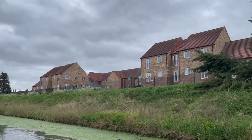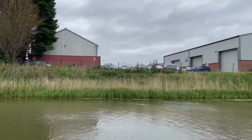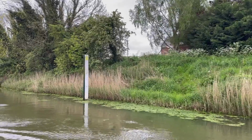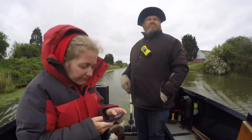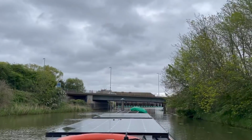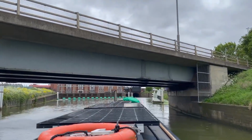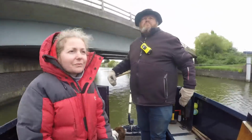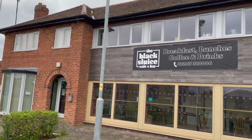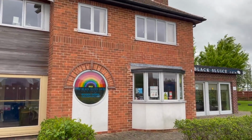As we approach the lock in Boston, things start to feel a lot more urban. After the disappointment of not being able to visit Lidl, we're sad to find that our plan B is not an option either. The Black Sluice Cafe doesn't open till 9 a.m., so it looks like it's going to be a homemade breakfast for us today while we wait for the lock keeper and the tide.